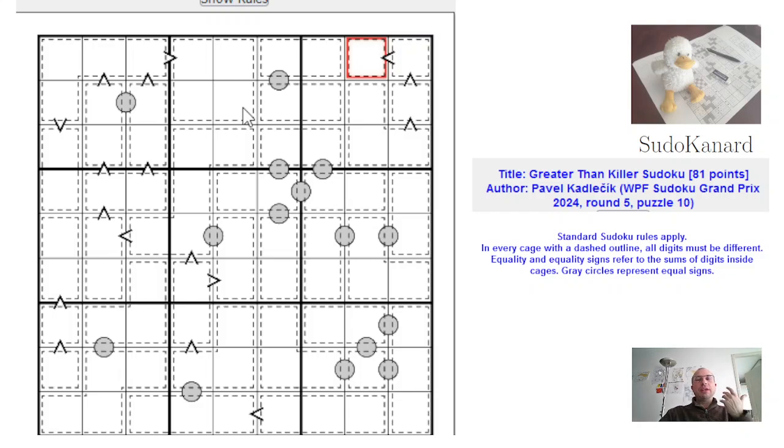The way to start such a puzzle is to find long chains of inequalities. And the long chain starts here. Here we have a cage whose total is smaller than the total here, which is smaller than the total here, which is the same as that, which is smaller than that, smaller than that, smaller than that, smaller than this. And the interesting part here is that this can't be too low. With 4 digits, the sum is at least 10, and here it can't be too big. With 2 digits, it can't be bigger than 17.